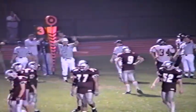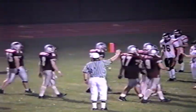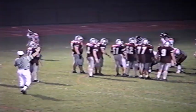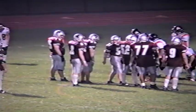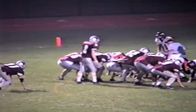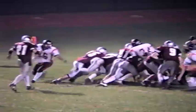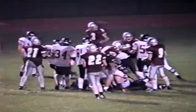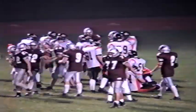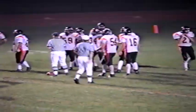It is timeout for a measurement. I think it's a 1st down. However, we'll see. Well, the reason they have measurements is because of a situation like this. They're about 2 or 3 inches short. So what a big play this is. As the quarterback will probably sneak for the inches. We'll see. This is as close as I can get. Yep, he's sneaking it, and he's got it. It's a 1st down and goal for the Cardinals with 3:22 left here in the 3rd quarter.